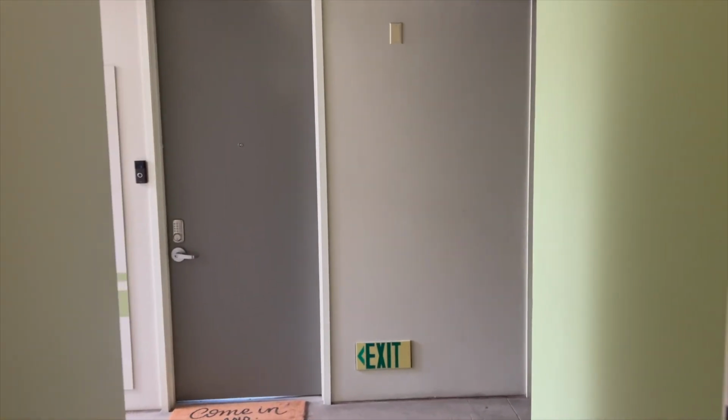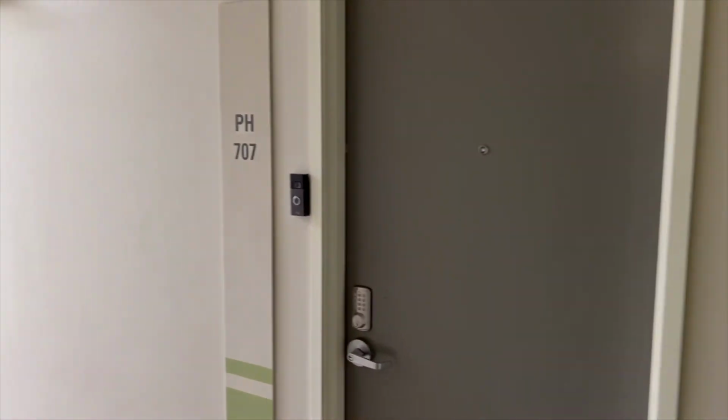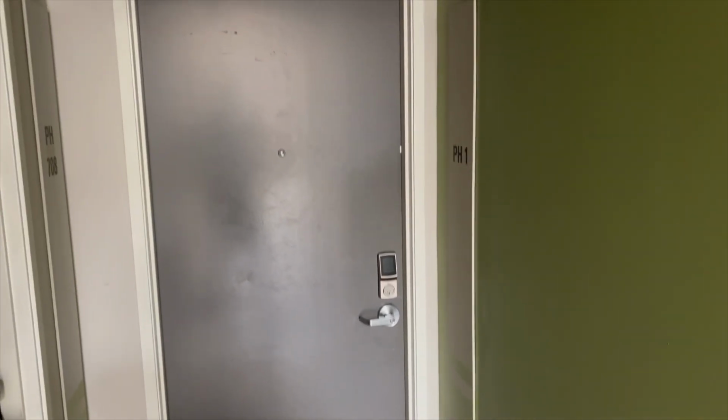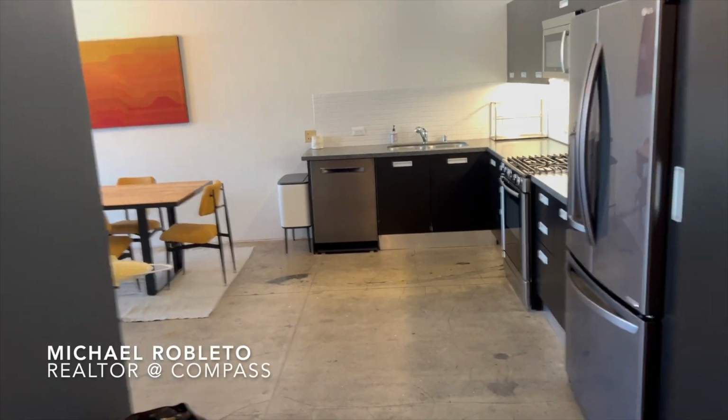Only 11 units per floor, so super quiet. Trash chute is way down there. Here is penthouse one, so there's only one that has the views that this one has. Let's go check it out. Here at Eckardt, really, really cool. Furnished beautifully.